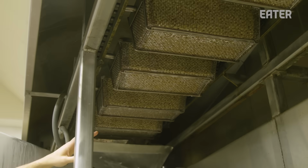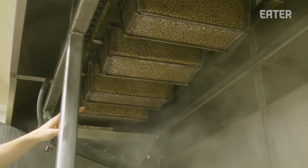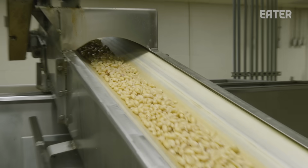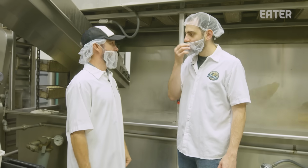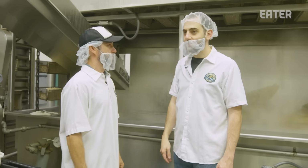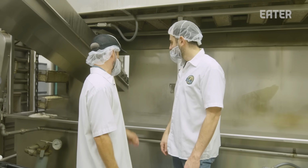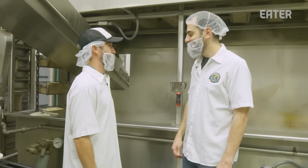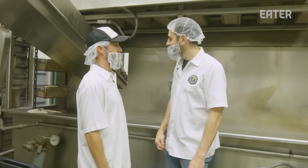Up here, I didn't even realize this is all the baskets that have now dried out. Yeah, they're drying right now until they get transferred over to the fryer. And you guys invented all of this machinery? My grandfather actually worked with a local engineer to design this continuous cook process on the blancher as well as on the cooker. So yeah, it's been pretty cool. I mean, this is probably our 5th generation of this exact equipment, but yeah, they worked with a local metal shop. It's not out of the box at all.